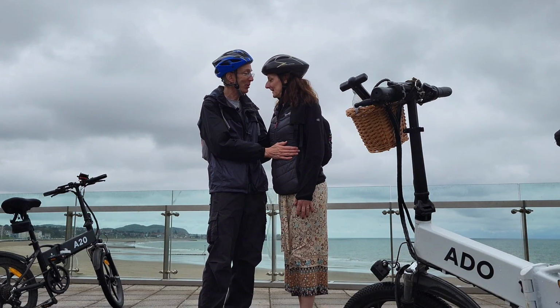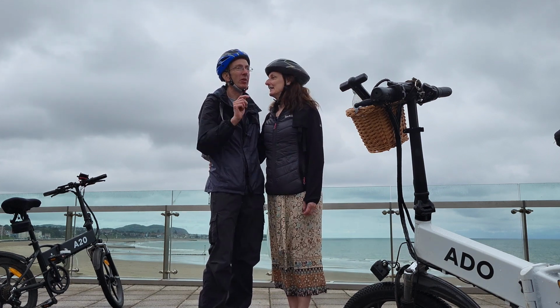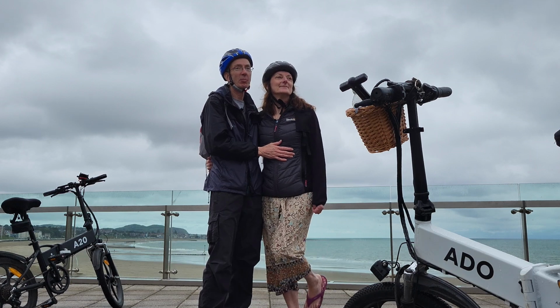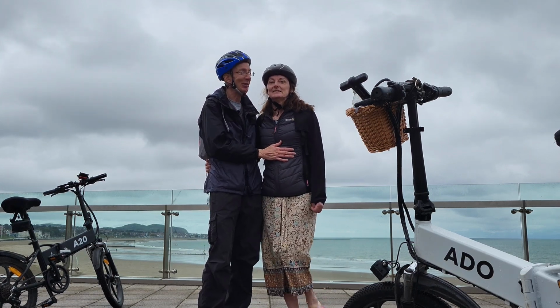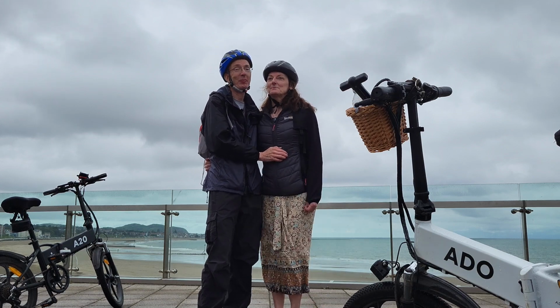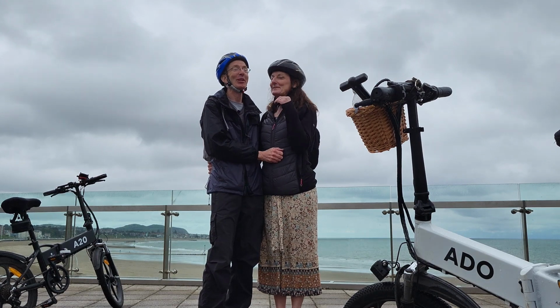So we've made it to Colwyn Bay, haven't we? Well, we're just on the border. We're on the first part of Colwyn Bay that you come to. It's been a bit wet, hasn't it? Very wet. We had to double time it through the pouring rain.